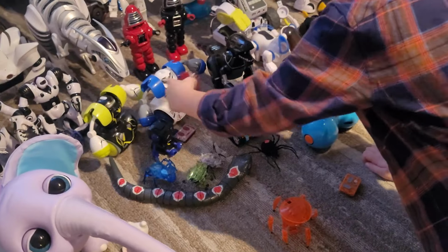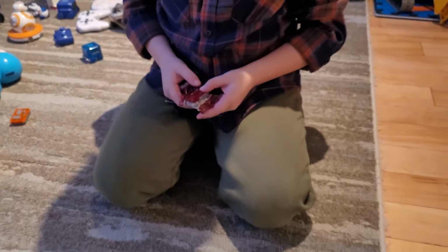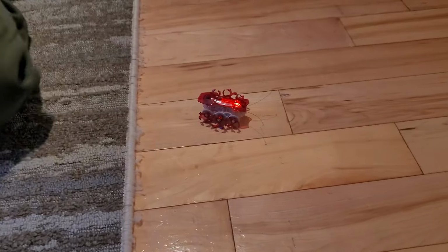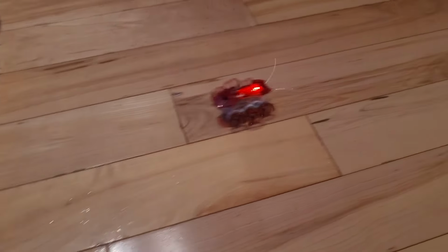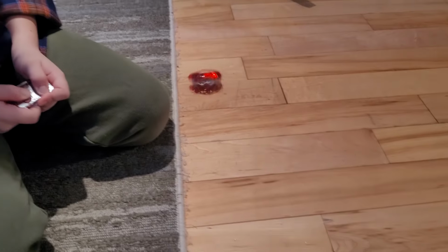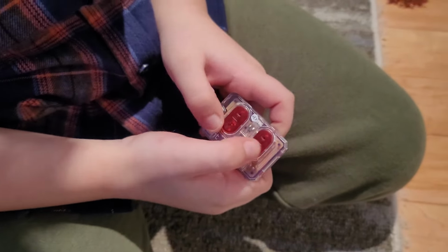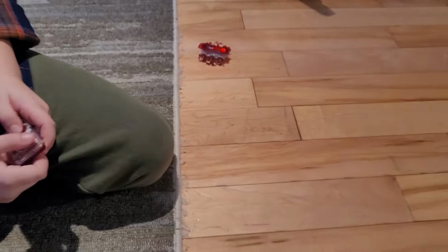The red pinky one. And this guy's cool because you get to drive him, right? Yeah. And he's fast. Yeehaw! Oh, watch out for his antenna. Now let's see the remote. Can we see it? Yeah, so it's just an up, down. Nothing too complicated about it.